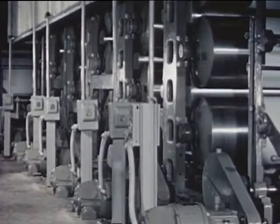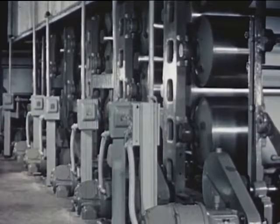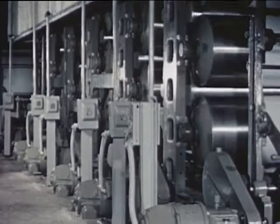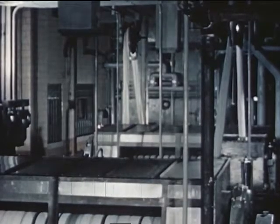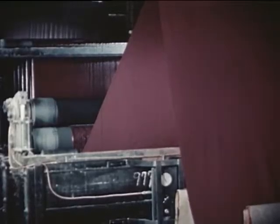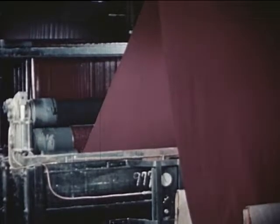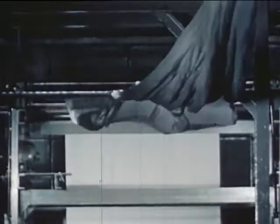In actual range operation, each length of fabric receives identical treatment, so uniformly higher quality of product is assured. The handling of material between machine units is done away with, and in-between losses are reduced. Continuous processing cuts down power and maintenance costs, and production is increased. More goods from the mills of America. Mills who are following these progressive production trends to tomorrow's textiles.